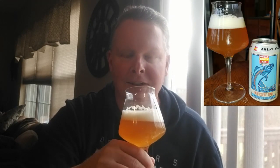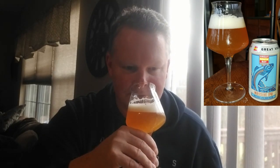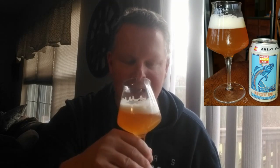Let's take a sniff of the aroma. Oh yeah, wonderful. Typical pine, slight citrus as far as grapefruit. I'm getting a little bit of stone fruit, like peach, maybe even apricot. But without a doubt, there's some pine on there, which is pretty typical of a lot of West Coast, Pacific Northwest hop varietals.